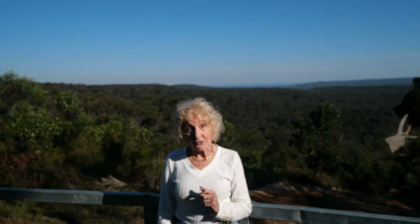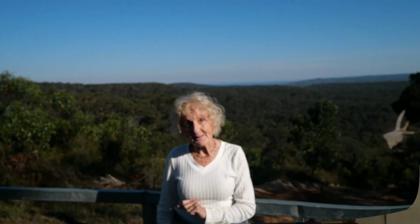What we're looking at here is the Anglesea Heath, and it comprises 7,200 hectares of natural woodland, heath and forest. You wouldn't believe it, but here you will find a quarter of all of Victoria's plant species.